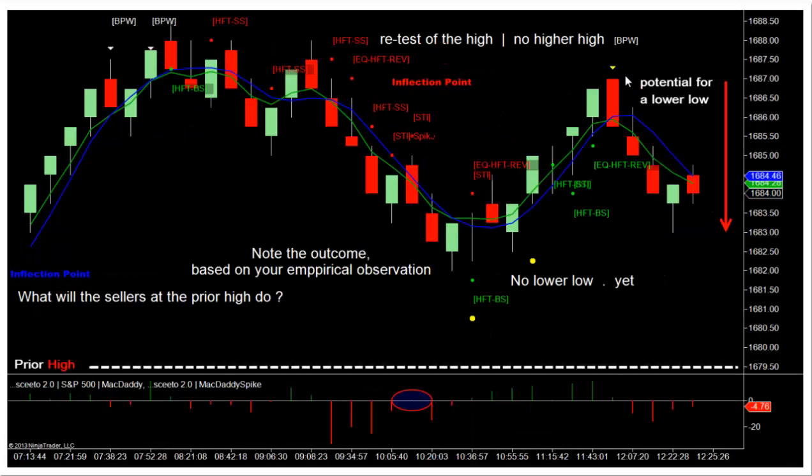Now, here the market auctions back where? To the inflection point at 87. So there's the other reference we talked about earlier. Here's the rally back to the inflection point at 87. And as we noted in the room, retest of the high, no higher high, and the failure to retest the high fully and make a higher high. We discussed this in the live broadcast.